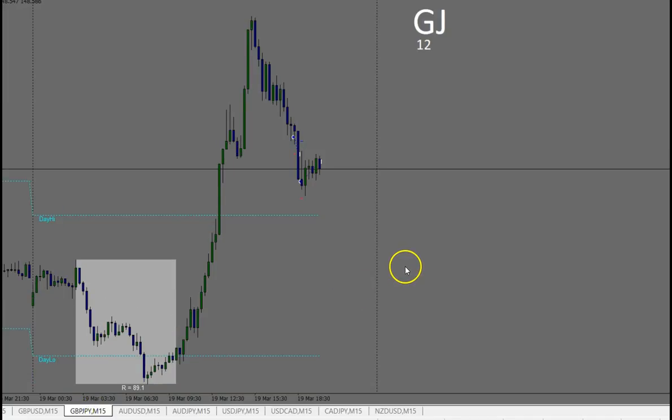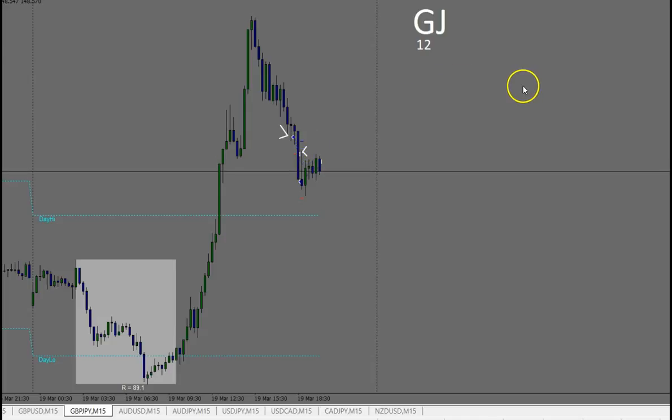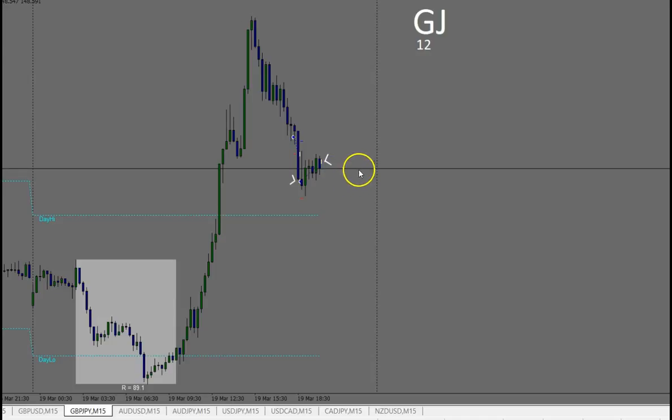And the final pair that I traded today was the pound Japanese yen. Took my initial trade up here as price came through our criteria, and I was stopped out just here. So I took a full stop on that. That's 12 pips I lost there. Managed to get a re-entry on this as price was down here. Took the re-entry, and I took a profit on the pound Japanese yen of 15 pips.